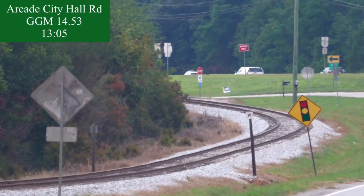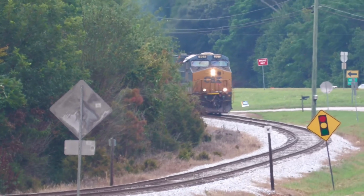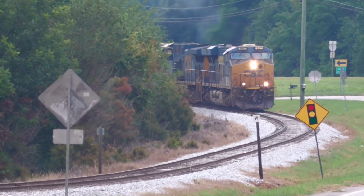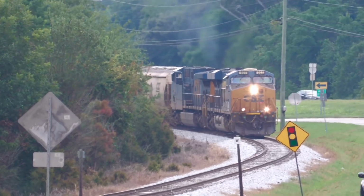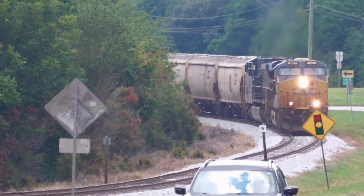Now, reaching downtown Arcade, Georgia, this shot is really a take it or leave it with all the signs in the foreground. G908 comes around the bend and up the grade, and once again, it'll be a head-end only shot so that you can reach the next crossing about a mile and a half down.